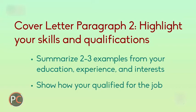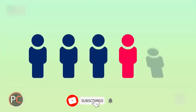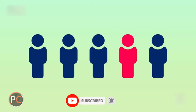The examples that you choose will explain or support the information in your resume, not just repeat what is in your resume. This paragraph is your chance to really stand out from all the other applicants. Remember that employers are looking for people who can help their business or organization be successful. Focus on how your skills and qualifications will help them.